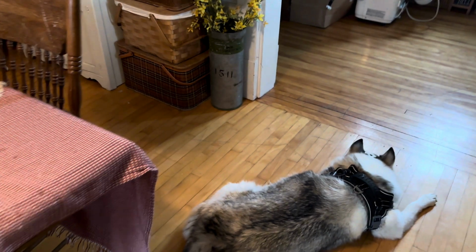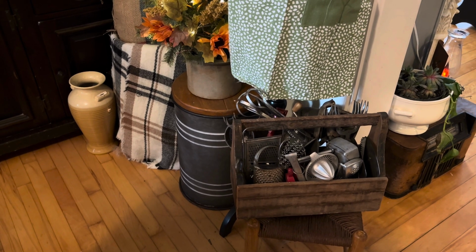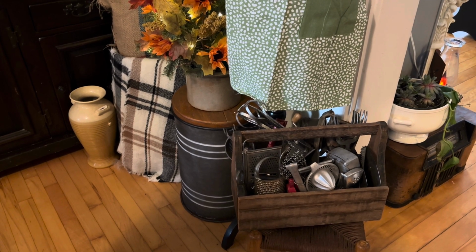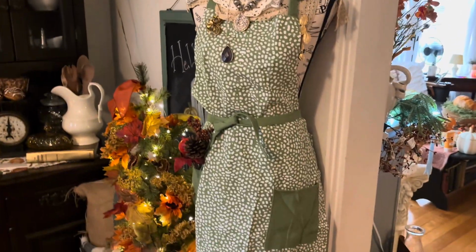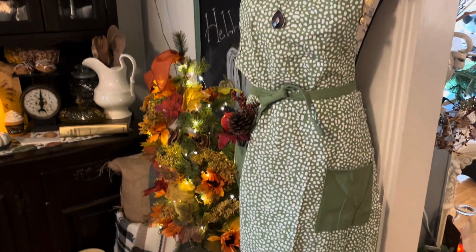I'm gonna come around to the other side. So over here, I have an old stool with my toolbox with a bunch of old utensils, beaters, graters, and then my mannequin, which I need to name her. So if anybody has a good name for her in the comments, that'd be appreciated.